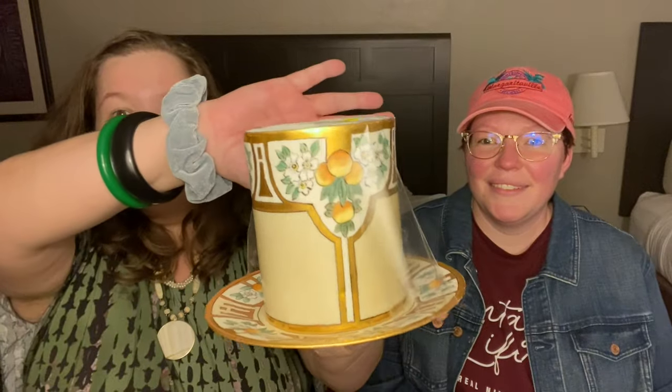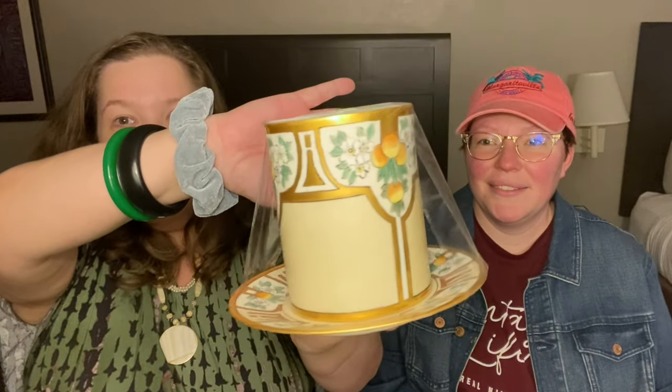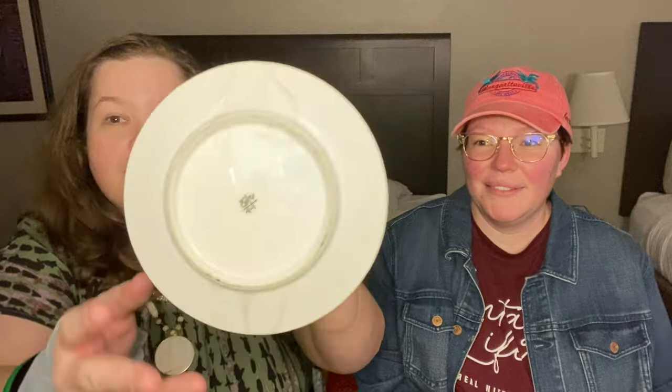And my first find from the day was actually from the thrift store. So, you already saw this. This is that beautiful Art Nouveau piece. Really gorgeous. And this cost me all of 99 cents, and it is a perfect souvenir from Florida.